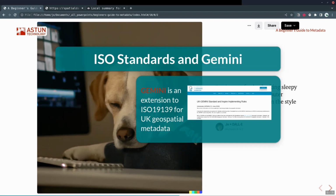So in the UK, this is pretty much the standard that you want to use. What it does is it adds some UK specific terms and code lists to the core standard. It reduces a few choices, like the language, for instance. It only focuses on the UK-based languages. And it also pulls in some elements from other standards, such as ISO 19119, which is for services.